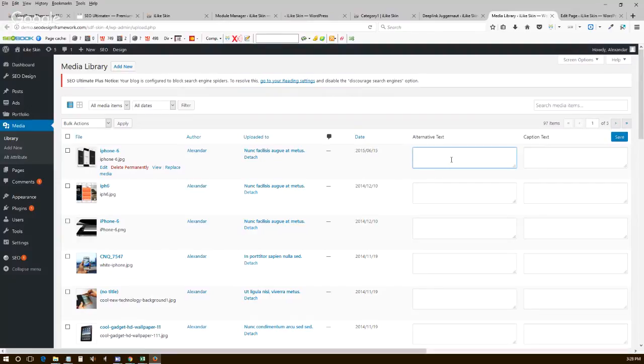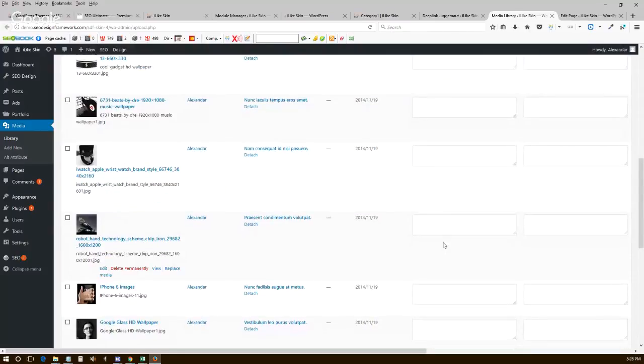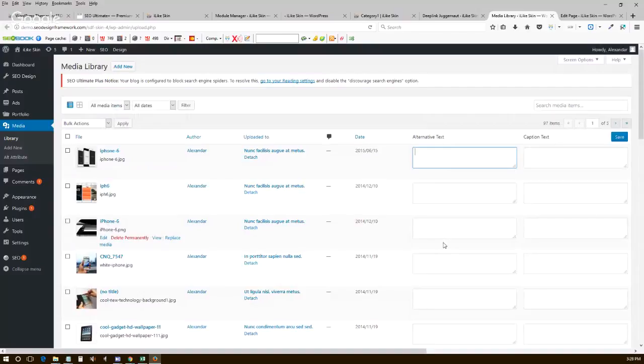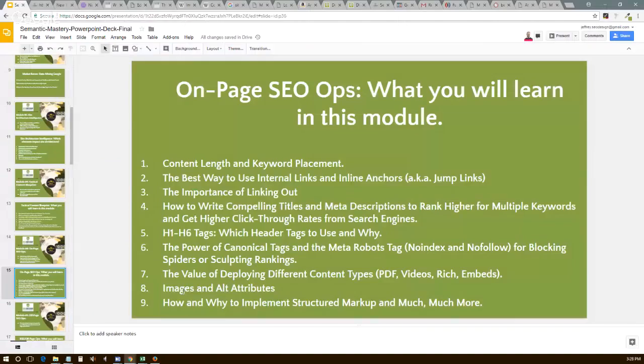So you can literally go here and then mass edit all of your media, and then save changes. So you can literally add alt text here, so that it impacts your media library, like so. So that's a nice, cool little feature. So that's something that we had touched on over here in the training, talking about using images and alt attributes.